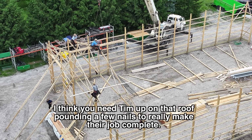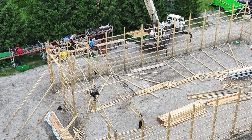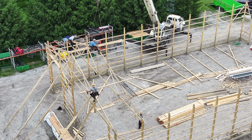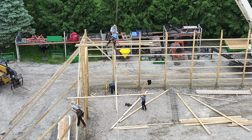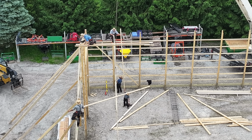I think you need to come up on that ridge, pounding a few nails to really make this work out. Oh yeah, I'm sure that would happen. These guys are fearless, I guess, and young.